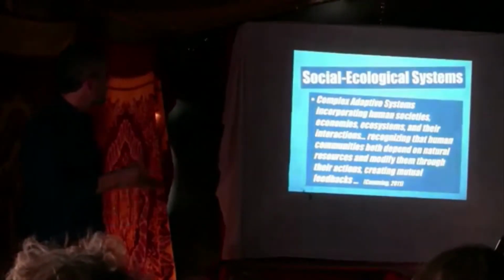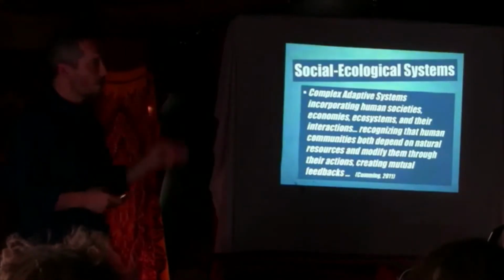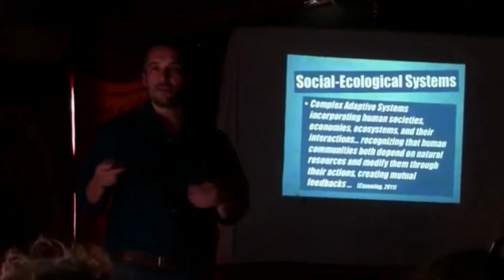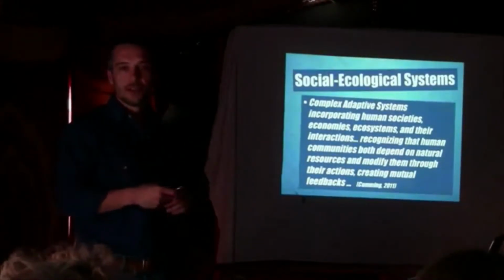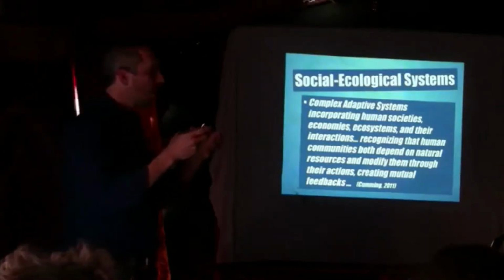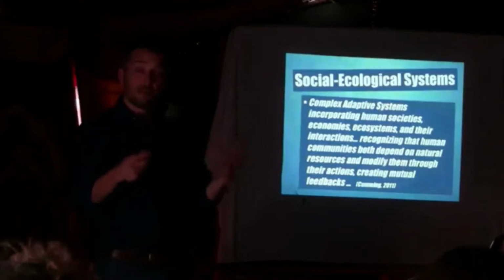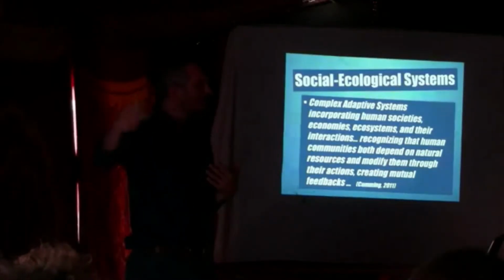This is a definition of what a social ecological system is. They're complex adaptive systems that incorporate human societies, economies, ecosystems, as well as their interactions. They explicitly recognize that human communities depend on natural resources as well as modify natural resources by their actions, and there are mutual feedbacks between these systems. So what they're finally arriving at in the science is something that even somebody like Yeomans was talking about in the very early 70s. In Yeomans' last book, The City Forest, he kept going on about HER, Human Environment Revolution, because he explicitly recognized that humans and the environment are really connected. You can't really separate these systems. It's a single system. Conceptually, you can treat them separately, but in reality, on the ground, it's a single system. Sustainability science is finally catching up with some of these notions.